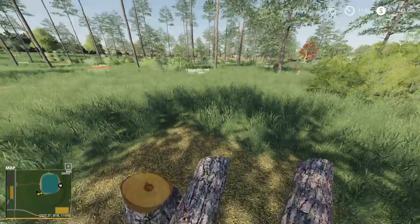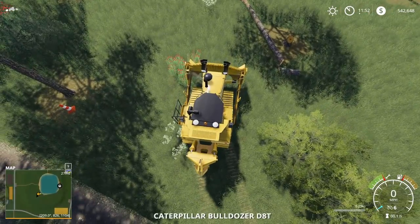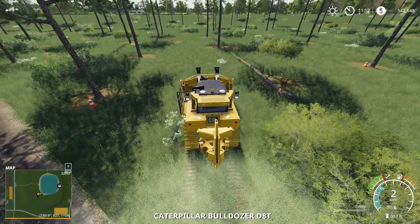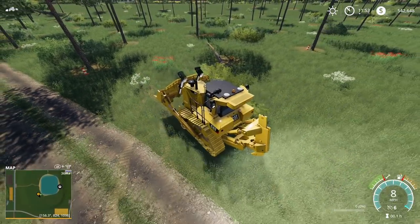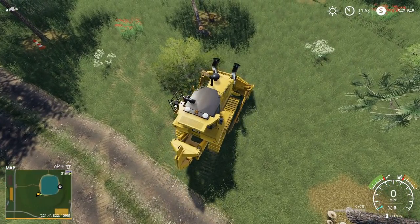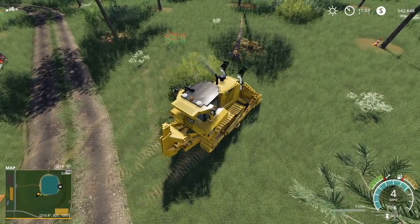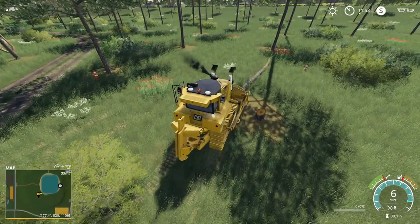Let's see, I need to grab that. Put it right there. Okay, let's go ahead and use the Dozer and push this bad boy out the way. Spend all this money on this thing, and I'm gonna push a tree out of the way with it. Go. Tree be gone.